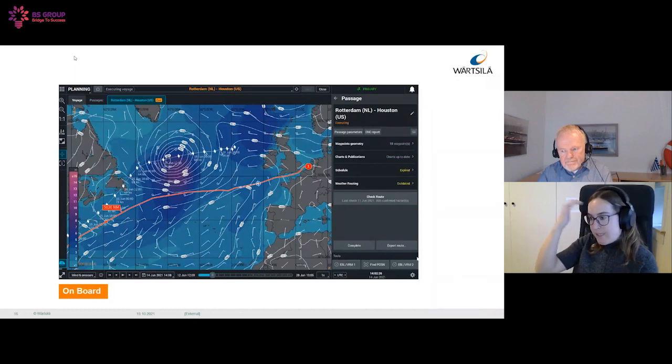In this particular transatlantic voyage that I have picked, at the start we had a storm that was moving northeastwards, and the extent of the swells was tracking quite south. Therefore, the route our system created at the start was one going further south, a bit longer than the usual Great Circle, to preserve safety and minimize exposure to adverse conditions.